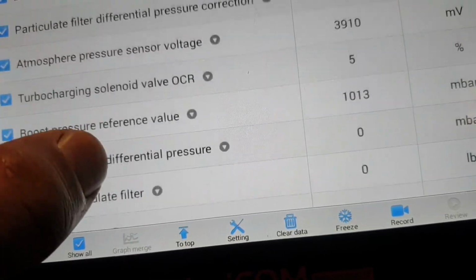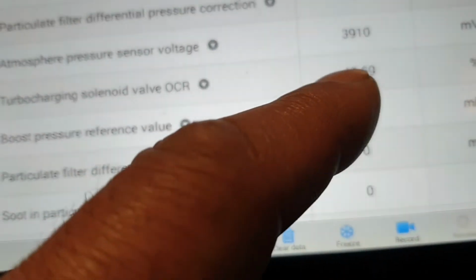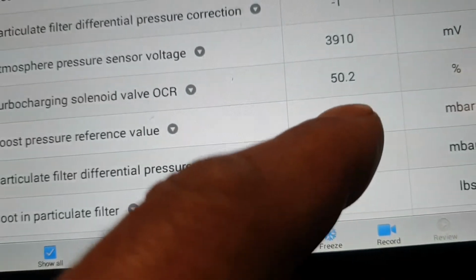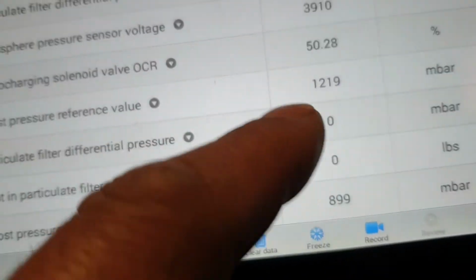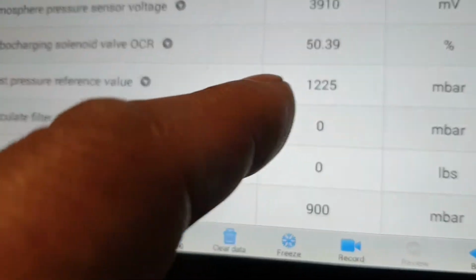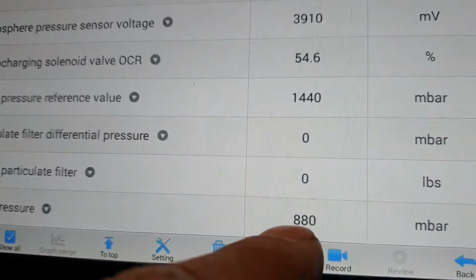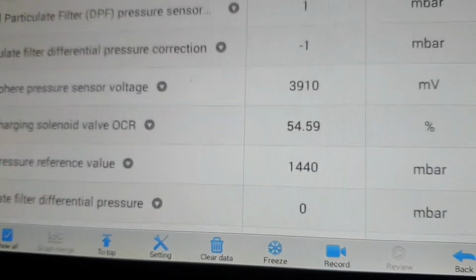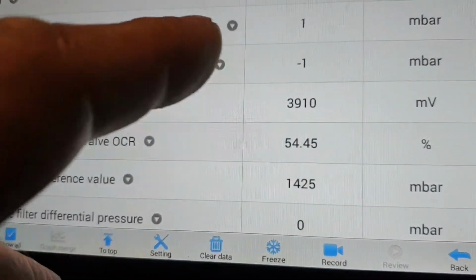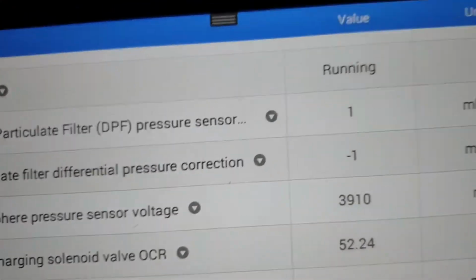Okay, now I'm going to rev the engine. As you can see, the turbo solenoid is active. This is the boost pressure reference, not the actual boost pressure, but I'm going to show you the actual boost pressure, which is 900. And as you can see, the reference is up and the actual is down. So this is one problem. Also, as you can see, the diesel particulate differential pressure sensor is not changing at all. This is another problem we have.